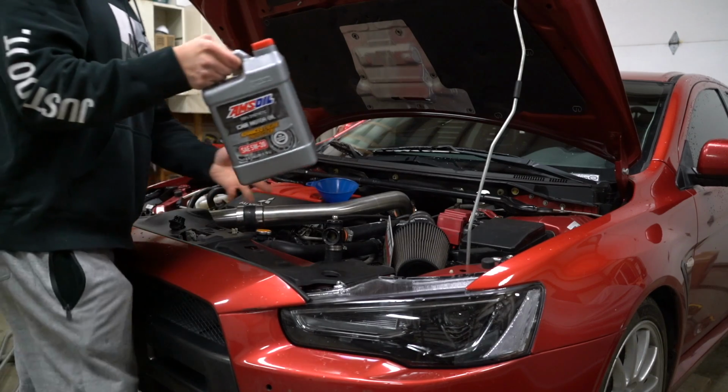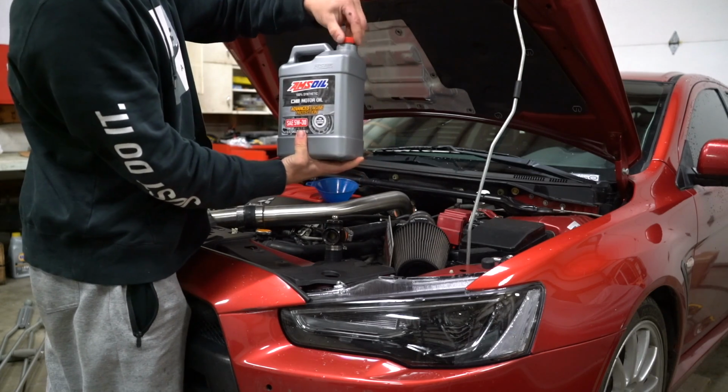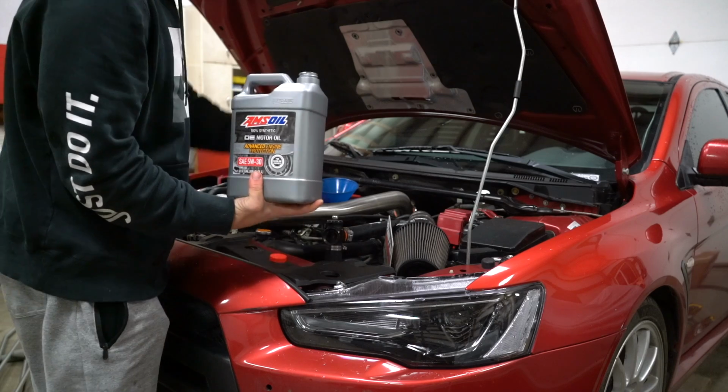This is the oil that I run on the daily. This is AMSOIL 5W-30, 100% synthetic oil.